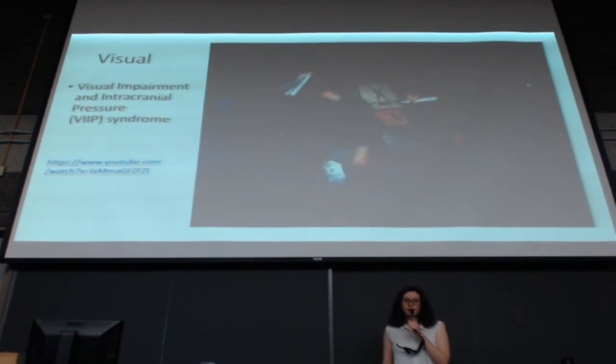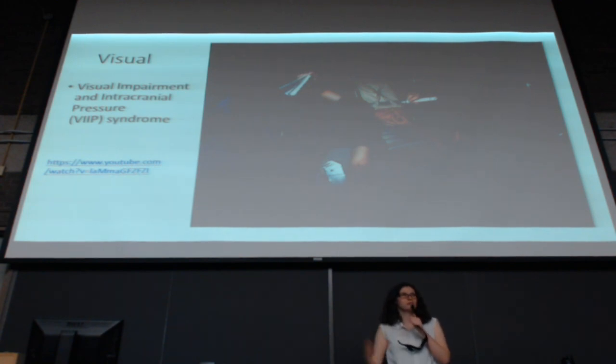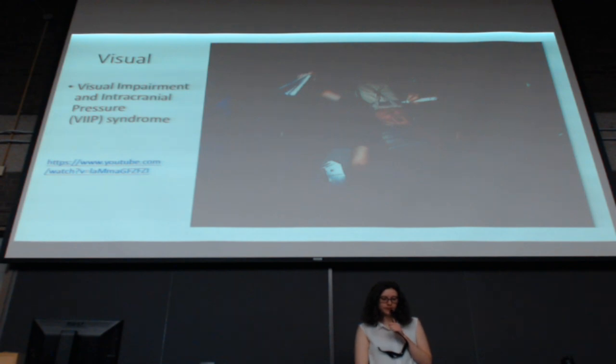So for vision, in this picture that you probably can't see, there's an astronaut checking another astronaut's eye pressure with the air puff thing that the optometrist uses on all of us. One of the aspects of eye health is that because of the microgravity environment, the eyes can't clean themselves as well. So often they'll need to use eye drops.